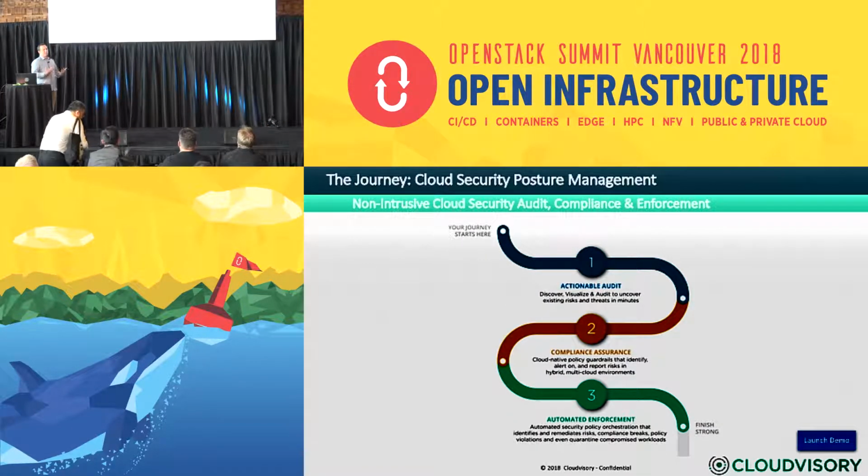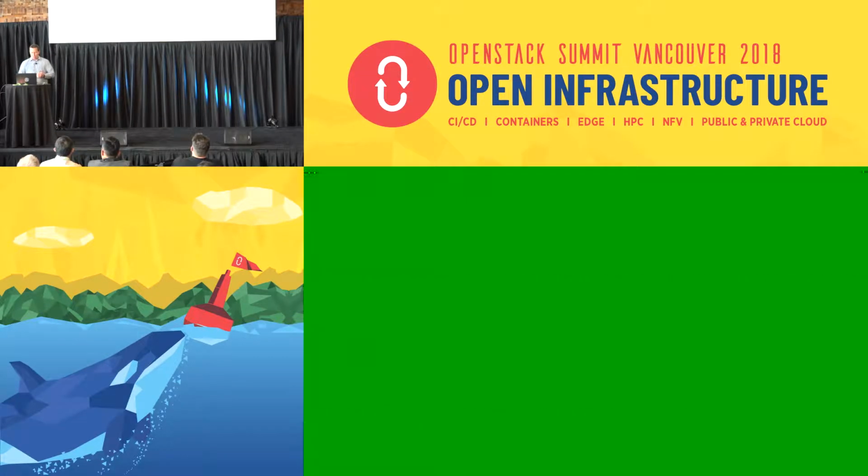So this life cycle actually starts out with most companies as a journey, because depending upon how mature your organization or your processes are, you'll want to start at a different point in this journey. Typically, most people start with actionable audit, then they become comfortable with the environment. They start setting up the guardrails I'm talking about, and they start actually alerting and detecting on compliance and continually monitoring that. And eventually they get to the point where they're doing provisioning and orchestration of security policy. I'm going to jump to a demo because that's the best way to show this stuff.